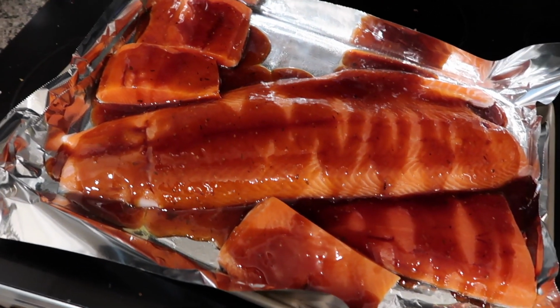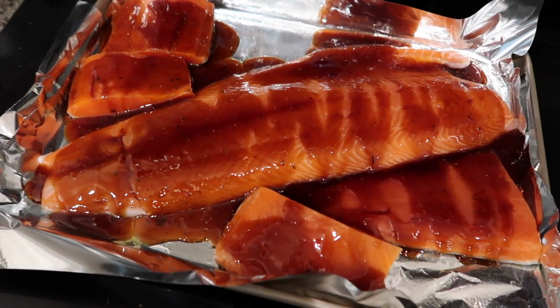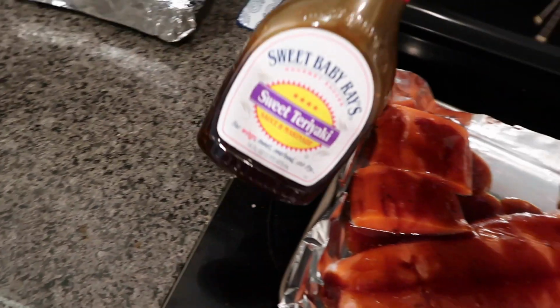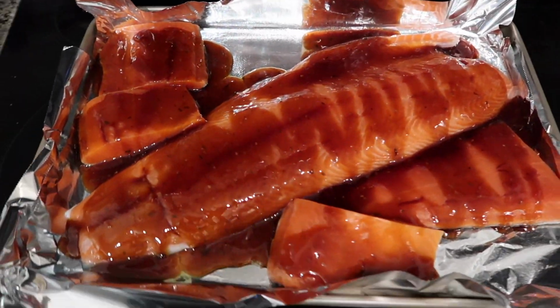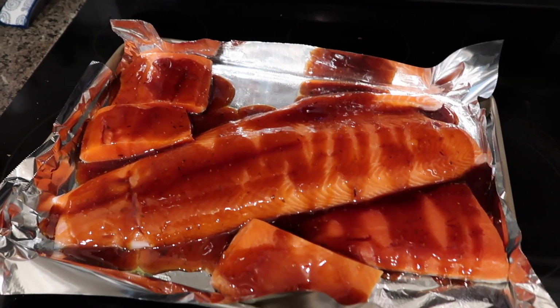So I have a ton of salmon. This looks crazy, but Kyle and I eat salmon pretty quickly, so I wanted to make sure that I got enough. And then I just marinated it in the Sweet Baby Ray's sweet teriyaki sauce. So I just put the oven on 350 and I'm going to put it in the oven for like 15 to 20 minutes, or just keep checking it until it's done.